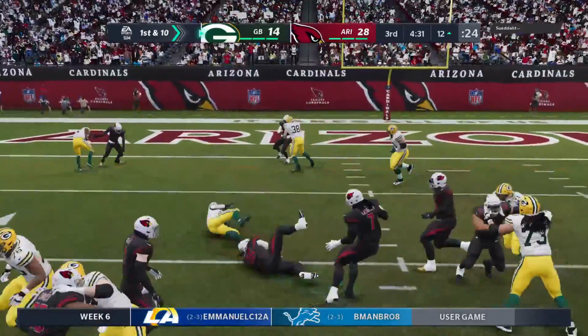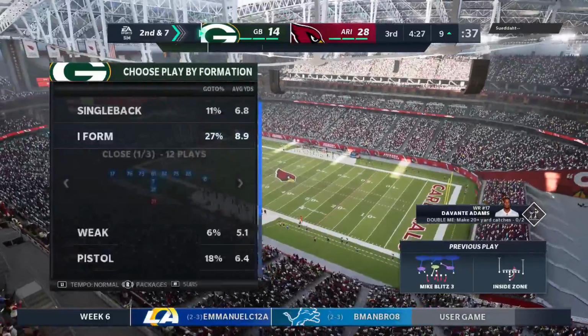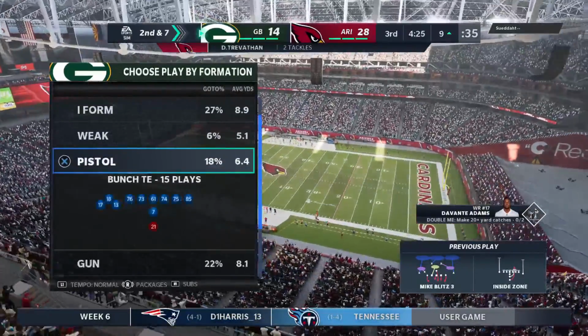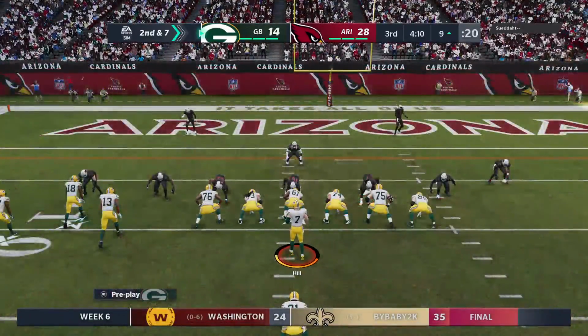They run. It's Mark Ingram. He'll get this down inside the 10 for a pickup of about 3. Not too many offenses want to turn down long drives, but when you're down what they are, they've got to pay it off with some points.